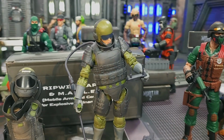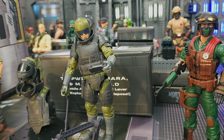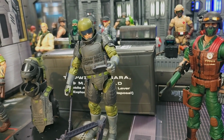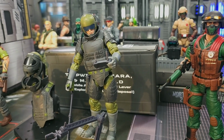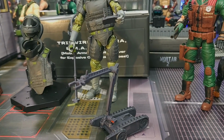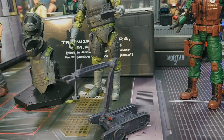Alright, but as you can see, he has a lot of accessories, and you can remove that helmet. We'll look at that in just a moment. Really nice helmet. That's what we're used to seeing as Tripwire. He usually has that helmet on. I don't ever really remember seeing his face, but you can see his face. You can remove that helmet, and then his MACLEOD thing here.